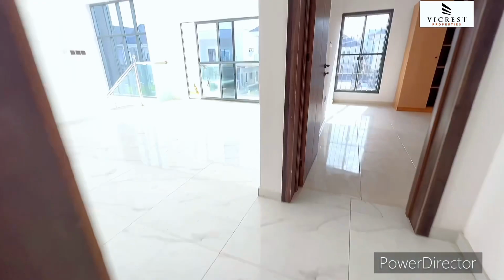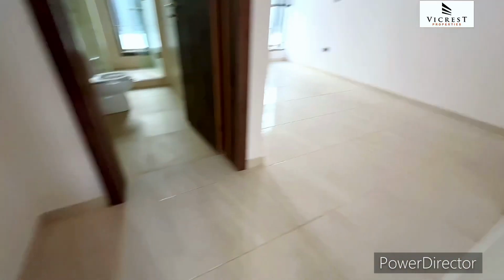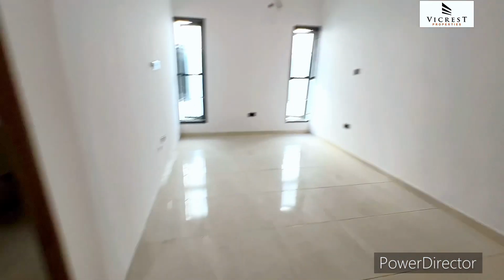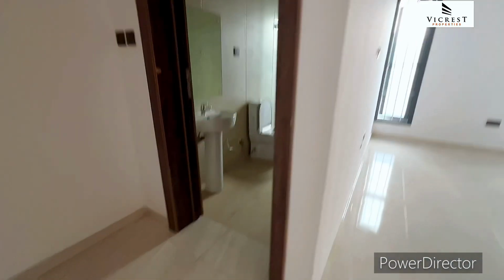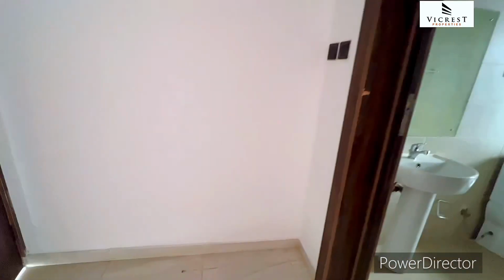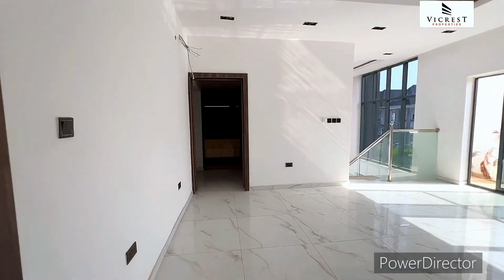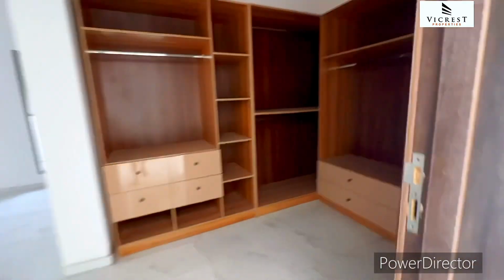So, wow, this is very, very spacious. Right here, you have a new speaker, toilet and bathroom. This is located right here in Lekki County, here in Lekki, where you have close proximity to Chevron, Ikate, Lekki Phase 1, Victoria Island, Ikoyi, Eko Atlantic. You have great proximity from where it is right here in Lekki County.